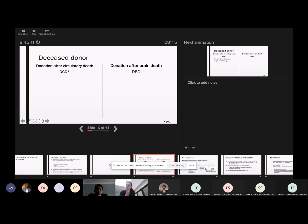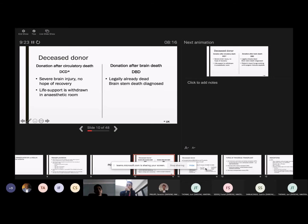And there's two types of donors who have died. There's those who have died after circulatory death and those who have died following brain death. So circulatory death is when they have had a severe brain injury with no hope of recovery. Brain death is similar, but actually it's the brain stem, and they have been formally diagnosed with brain stem death by two neurologists or intensive care consultants by doing a number of brain stem death tests. So they both had severe brain injury, but the DBD, it's brain stem. So the DBDs are legally dead already, even though the heart and lung are still going up and down because of the ventilator.